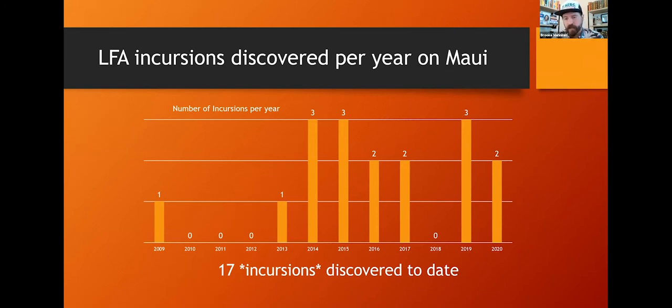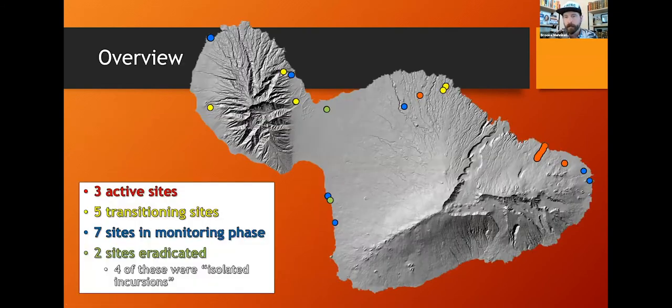In other situations, they were naturalized, where they were left and allowed to reproduce, and the population grew in size, and those became infestations that we've worked on for years and years. So you can see 2009 was the first detection of little fire ants on the island of Maui. It's quiet for several years, and then we began to see an uptick in new infestations on the island of Maui, including 2 new infestations last year.